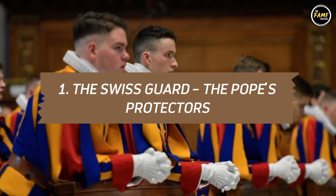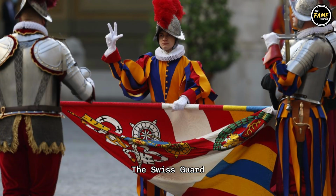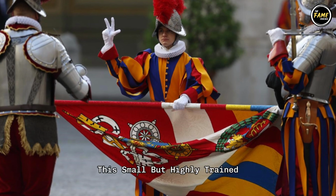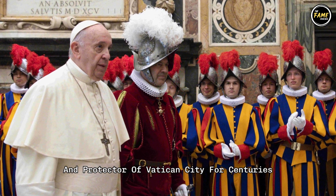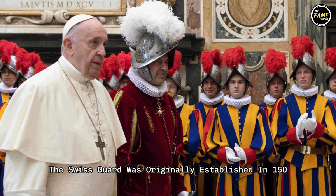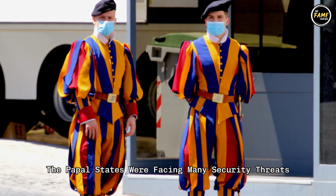Number 1. The Swiss Guard, the Pope's protectors. The Swiss Guard is a unique and fascinating part of Vatican history. This small but highly trained military force has served as the official bodyguard of the popes and protector of Vatican City for centuries. The Swiss Guard was originally established in 1506 by Pope Julius II, during a time when the Papal States were facing many security threats.